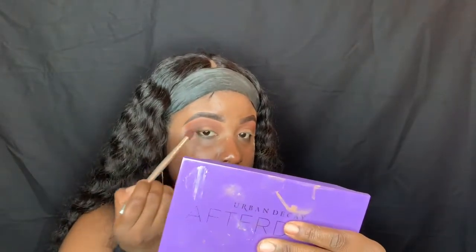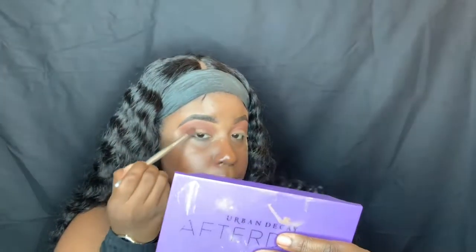I prefer dark brown over black because I feel like black made me look like a raccoon, and I don't like it. So I'm just going to put it right underneath the first eyeshadow that I put on my eyelid, which was the light brown.